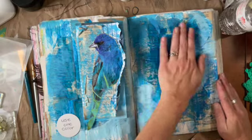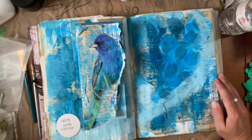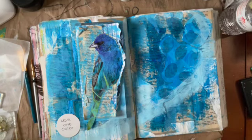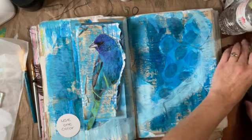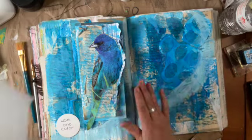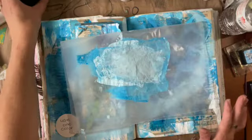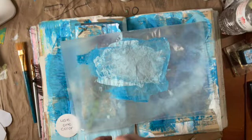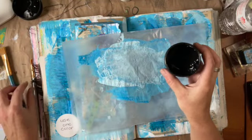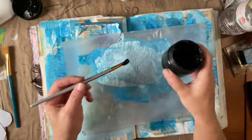So I meant to look up a sentiment or something to put here because I think we could use one of our painty papers. So let's continue. I want to add some darker blue to create some depth and interest. So let's see. I even rinsed out my paintbrushes. Let's use a different, just use a little bit of black.